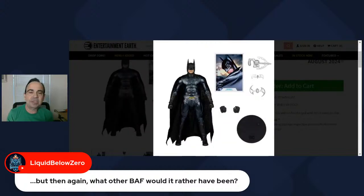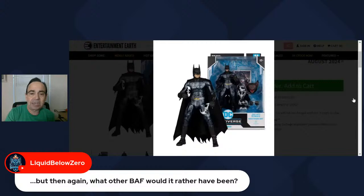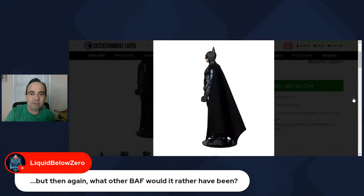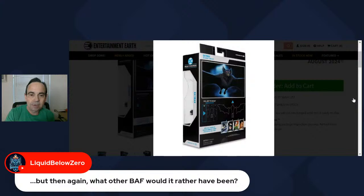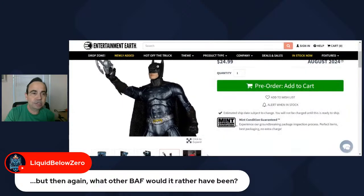And we've got extra hands, we've got accessories. If this Batman moves well, we might have a really good McFarlane figure here. I haven't seen any of the reviews on this guy, so I'm not sure how well he does, but he looks good. And that bat head, of course, is batty. Like, was there a man bat in Batman Forever and I completely forgot about it? These are the things that I just don't know. But yeah, I think he looks good.